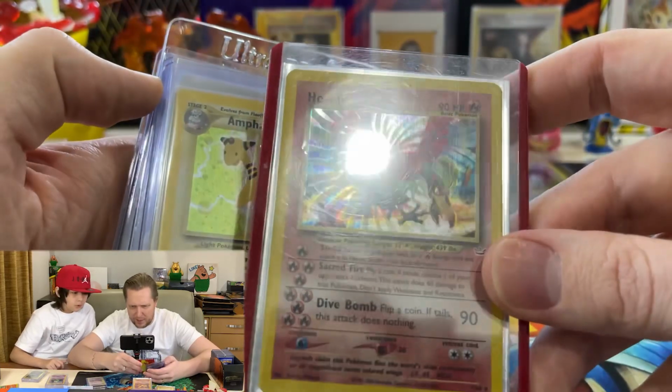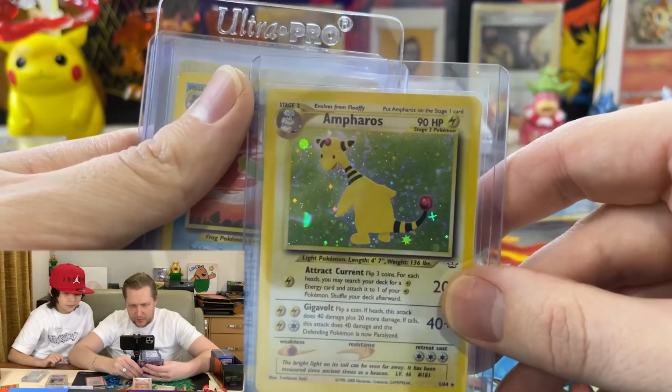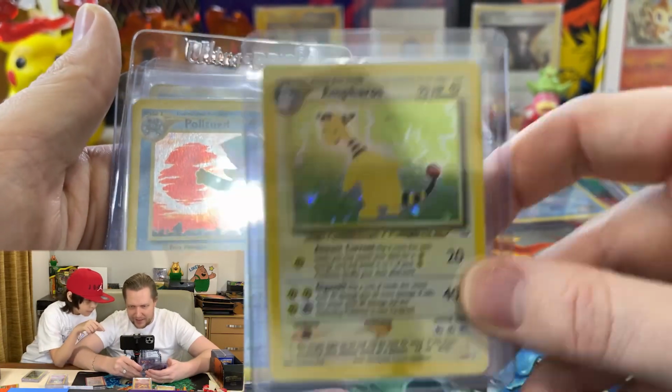I can't remember what the damage was, but not the best condition. Doesn't matter. For us, this one is moderate play. Very heavy scratching, but otherwise a beautiful card. Look at the swirl behind his neck. Yep. Amazing.